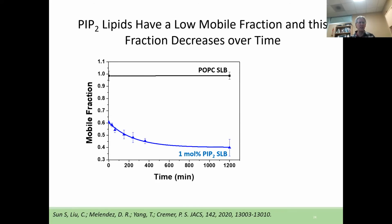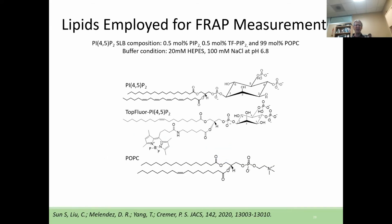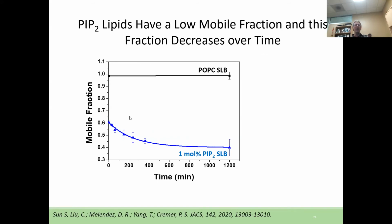But if you looked at these PI4, where now I put this fluorophore here on the tail, these are terrible, right? I'm only getting 60% recovery here within the first few minutes after forming the membrane. But if I do this FRAP assay a little bit later, what I'm finding is the next day, now I've only got about 40% of it mobile. So you had a poor mobile fraction, and this is getting worse with time. It's not very good compared to just a regular POPC membrane.